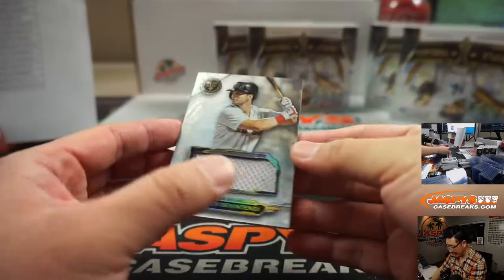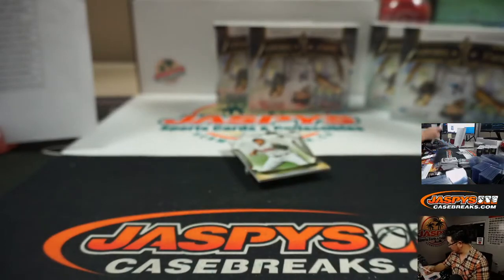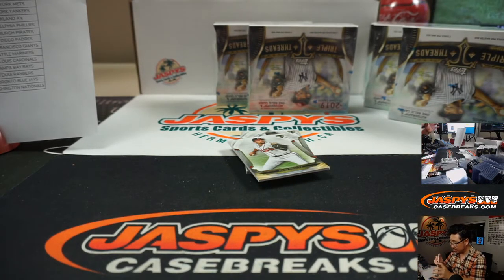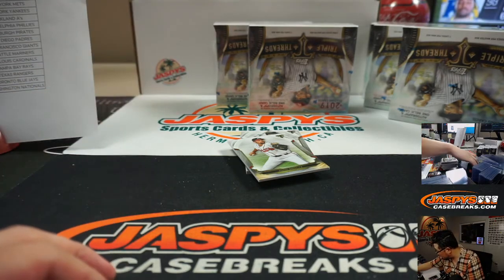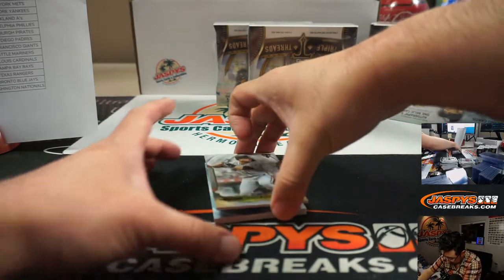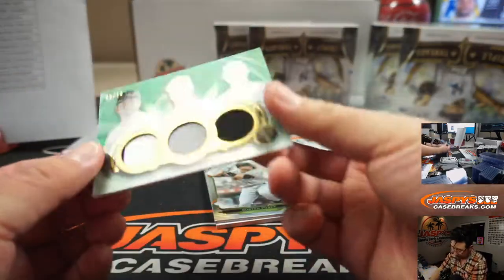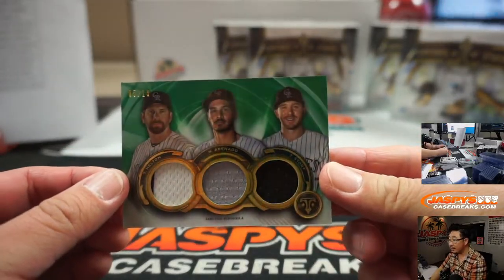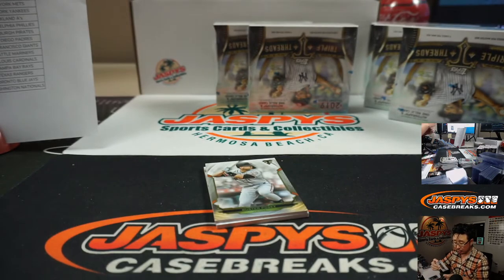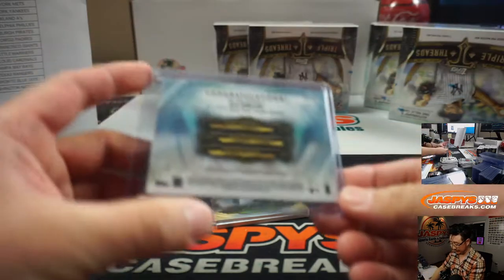Then there's Andrew Benintendi, 12 out of 36. Kevin with Boston 2. Behind Posey is a triple relic, all Rockies, 5 out of 18. Todd Helton, Nolan Arenado, Trevor Story. That'll be for Oliver and the Rockies. Oliver got the rock straight up.